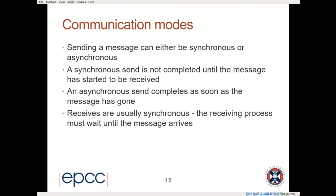A synchronous send is not completed until the message has started to be received. If I communicate with you synchronously, I make a phone call, I wait on the phone until you pick up the receiver, then we talk. So there's a synchronization in time. An asynchronous send completes as soon as the message is gone. It's like sending an email or writing a letter. It's a fire and forget model. So in MPI, you have the choice. There are at least 2 ways of sending messages: synchronous, which is like making a phone call, or asynchronous, which is like sending an email or writing a letter.